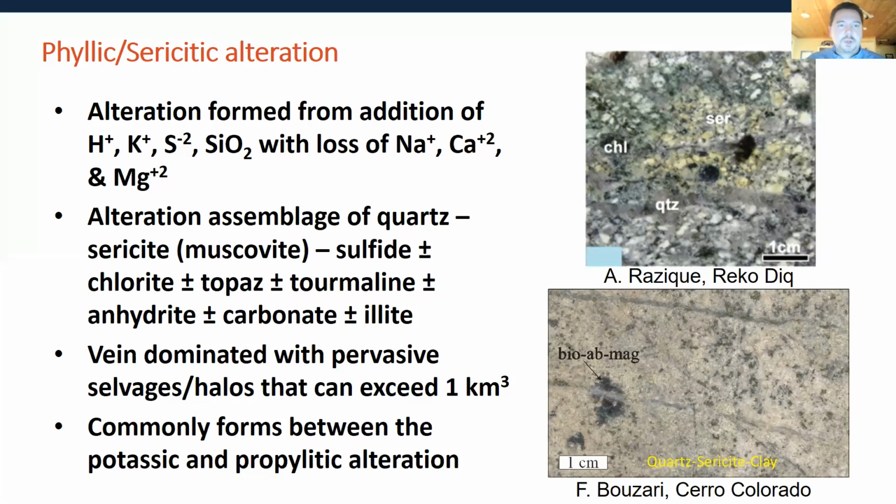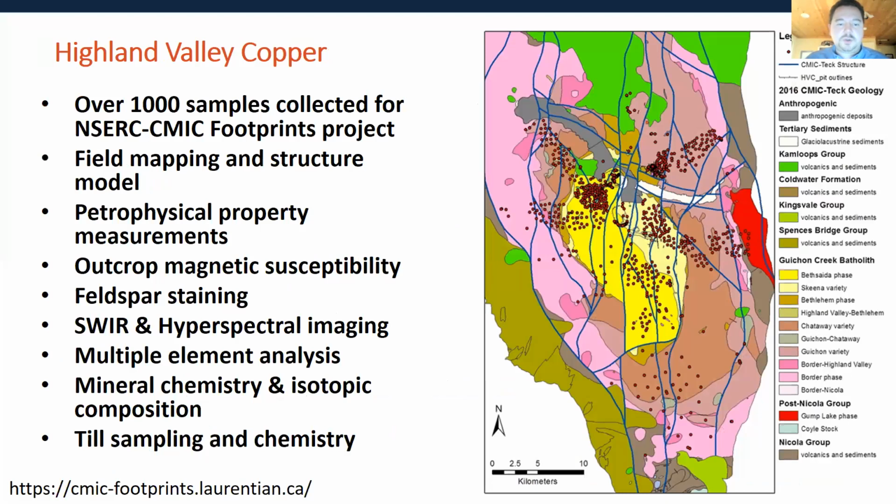So the next slides that I'll present are based on the work that we did with the NSERC Footprints project. Just a brief overview, this was a multi-scale collaborative project that was conducted in Canada, along with a copper site and a gold site and a uranium site. And the work that we did was focused primarily on the copper site, which is the Highland Valley Porphyry Copper Deposit located in south central British Columbia.